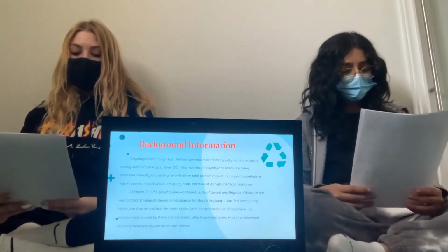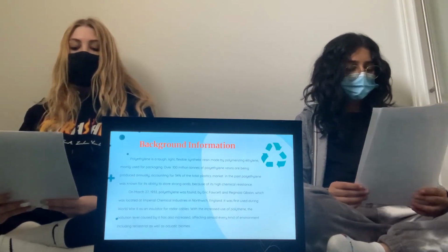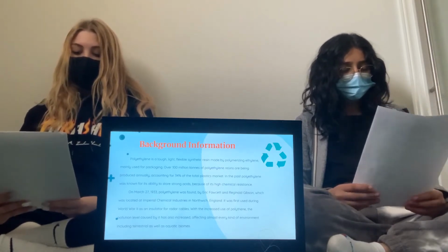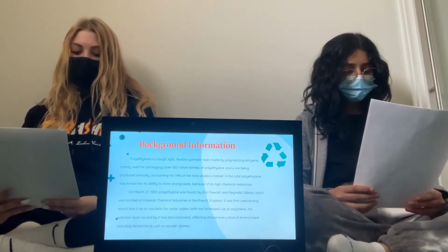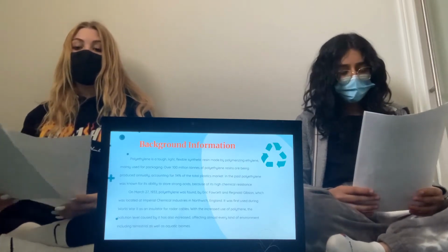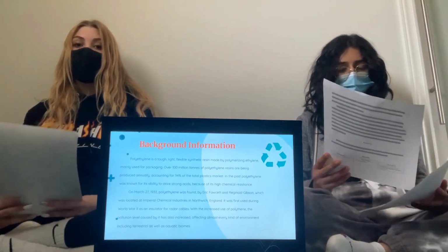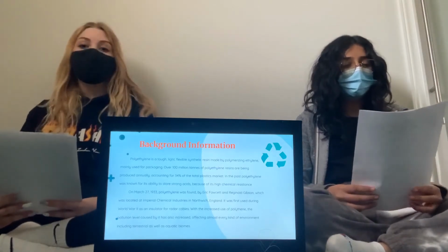Polyethylene is a tough, light, flexible, synthetic resin made by polymerizing ethylene, mainly used for packaging. Over 100 million tons of polyethylene resins are produced annually, accounting for 34% of the total plastic market. In the past, polyethylene was known for the ability to store strong acids because of its high chemical resistance. On March 27, 1933, polyethylene was discovered by Eric Fawcett and Reginald Gibson at Imperial Chemical Industries in Northwich, England. It was first used during World War II as an insulator for radar cables.